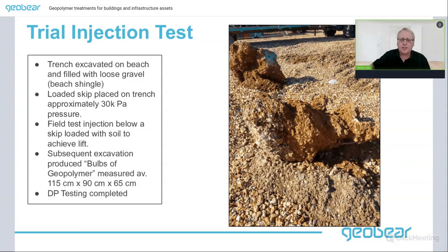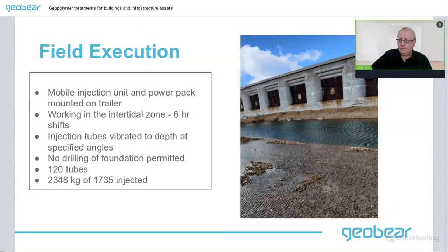Here is a trial injection test that we did. This shows you what the soil is like on the beach. You see these large shapes here. These are, in fact, bulbs of geopolymer. We injected into the soil about 25 kilos of one of our polymers and it expanded to form a bulb of this size, which we've dug out of the soil to have a look at it. To give an idea of how much 25 kilograms would expand to. And in that expansion, it takes all of the gravel with it. So you end up with a bulb of polymer and gravel, a bit like a concrete. It's essentially what it looks like. We did some field testing as well to see what densification we could get. I'll come on to that in a minute.